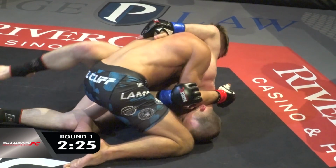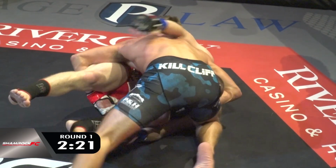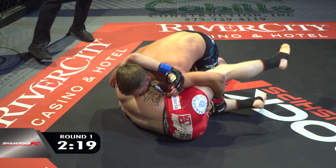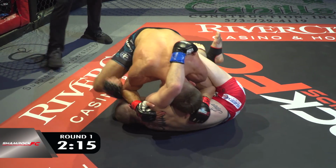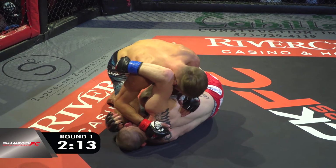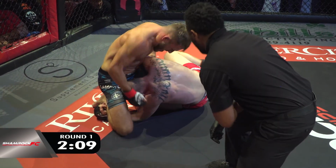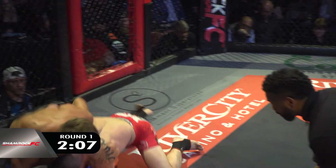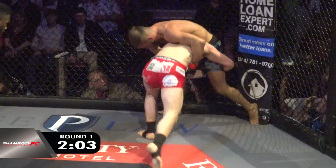We're just halfway through round 1 here. Scrappy doing a great job of keeping that side control, heavy pressure. Yeah, he's staying very calm, very relaxed here, not forcing anything. Landing some good shots when he can. Couple big right hands there. Oh, big shots out of Scrappy. Ashton's gonna try to wrestle up there, though.